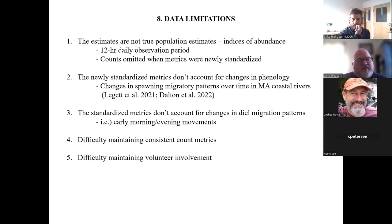With that, there are some years where we had to omit counts, especially if they deviated significantly from the standardized metrics. These newly standardized metrics don't account for changes in phenology. And what is phenology? Phenology is the timing of certain life history events within organisms. In this particular case, when we're out there in the spring counting and monitoring these populations, we're basically monitoring the spring spawning migration. And the timing of this is a major phenological event for river herring.